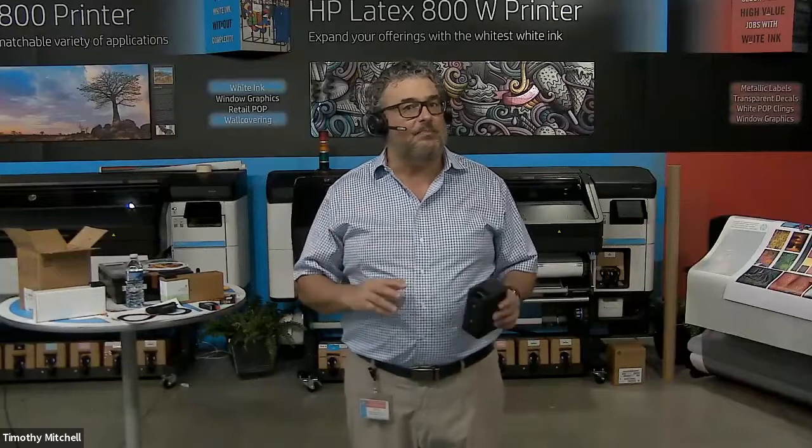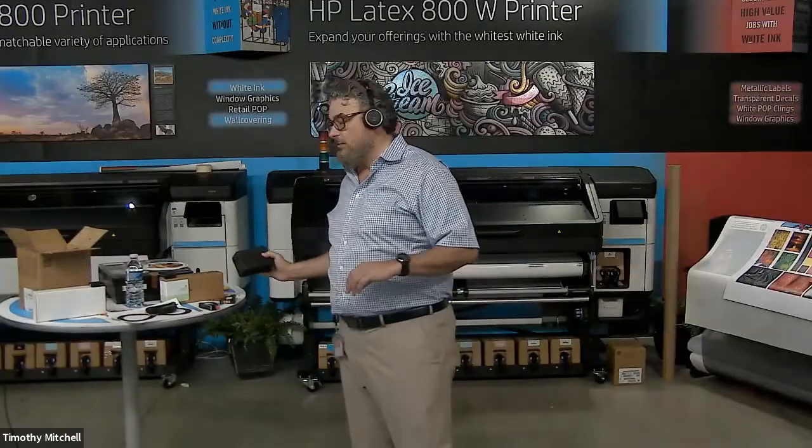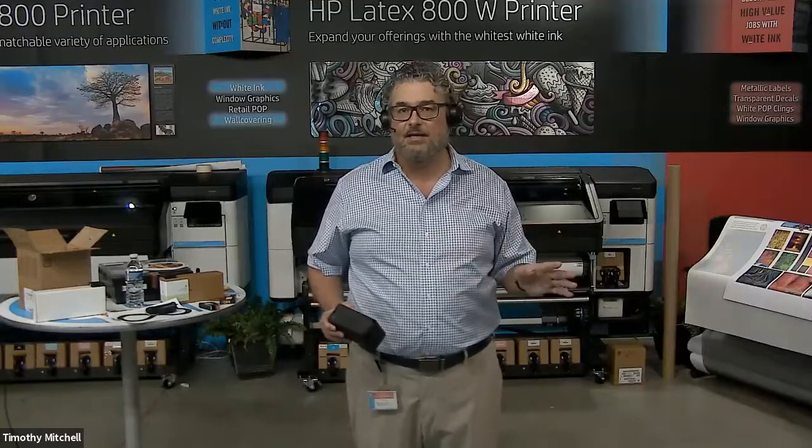What we've done is completely different. The first is the quality of our white ink is absolutely outstanding. The opacity, the clarity, the optical brightness. I mean, it is the best white ink on the market in quality, bar none. I don't think there's any doubt in my mind. I'd be happy to compete against that anytime.